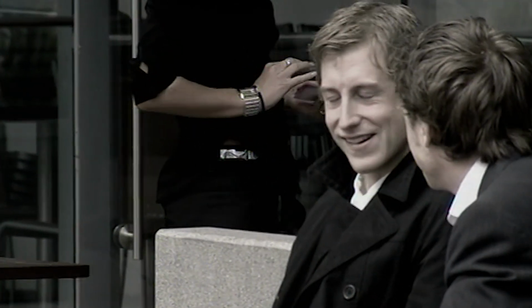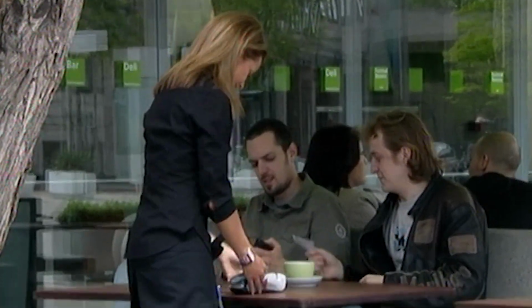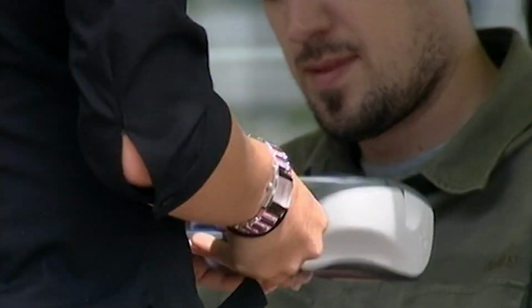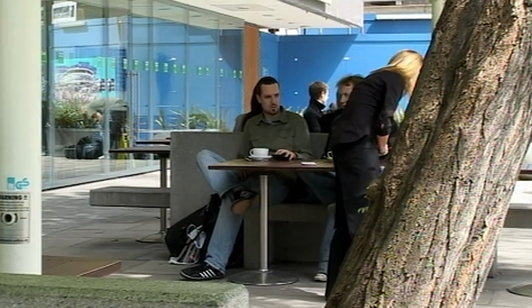Again, a different angle shows the swipe clearly. Jess repositions the skimmer in her apron. Thank you. By making out the card needs cleaning before it can be read, she gets away with a sneaky swipe right in front of the victim. Here it is again from a different angle. Jess doesn't even look away as the pin is entered.